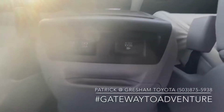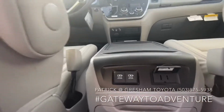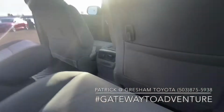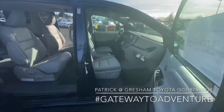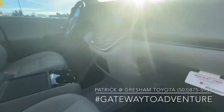We do have a built-in inverter in this van, as well as some fast charging USB ports, additional cup holders down below. This is the Parisian Night Pearl with ash leather interior, power passenger and driver seat.